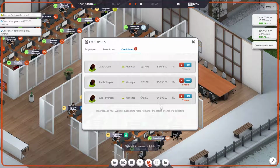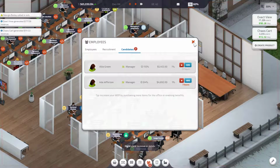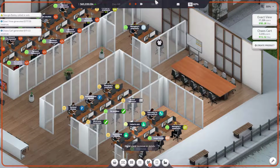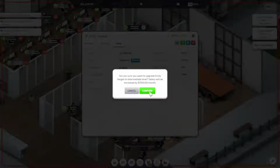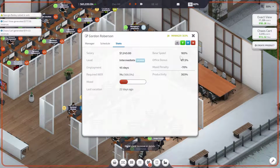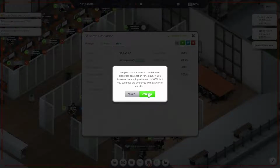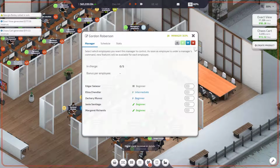Let's have a quick look at our candidates. Emily Vargas is not bad as a manager. I think I'll pick up Emily over there and we'll cancel the rest of the recruitment drive. Emily, you're going to work over there. I'm going to immediately upgrade you, confirm. Gordon, you're going to go on vacation, confirm, and then Emily, you're going to pick up everybody that's supposed to be with Gordon. So Gordon's team is going to be managed by Emily while Gordon is on leave. How easy is that? Perfect.